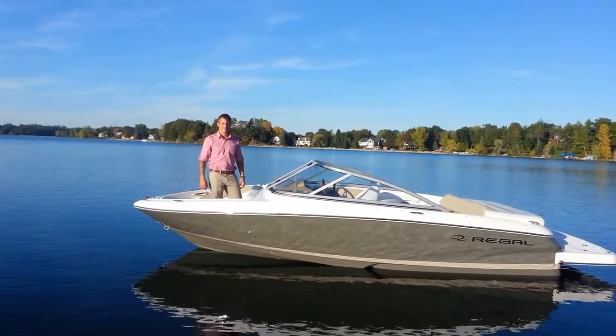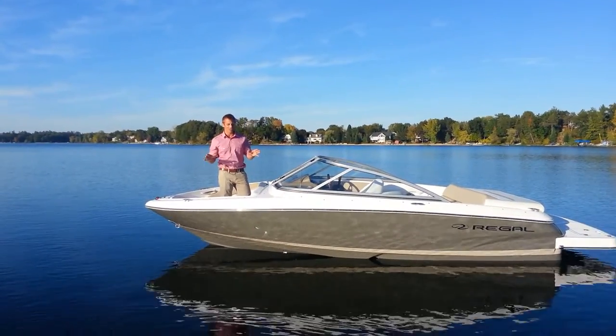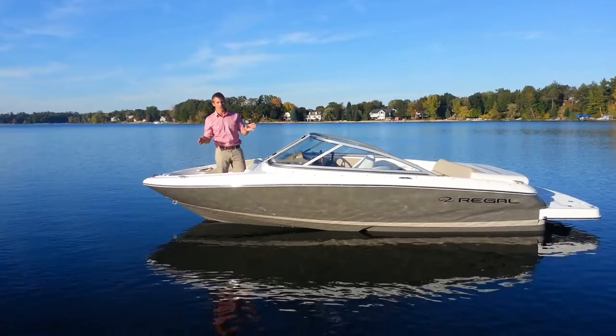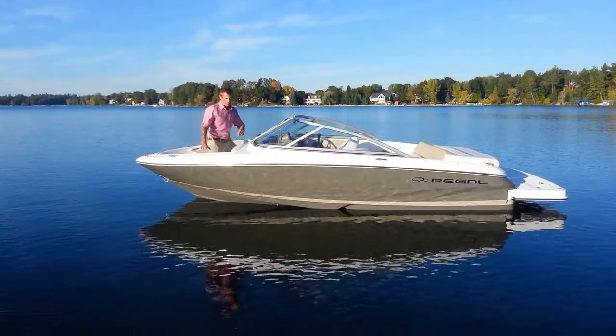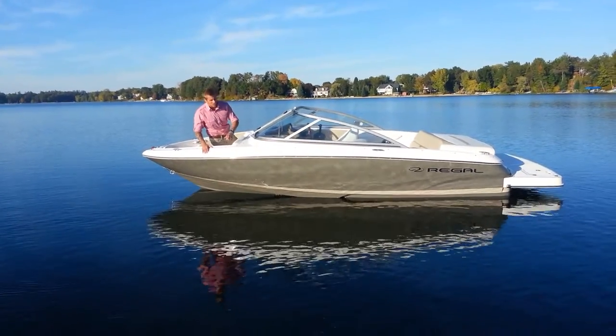That's a walkthrough of the interior of the Regal 1900. Now we're gonna take a look at what the outside of this boat looks like. All right, get a load of this. Check out the lines on this Regal 1900. They're sporty, beautiful. Man, is this a great boat to look at.